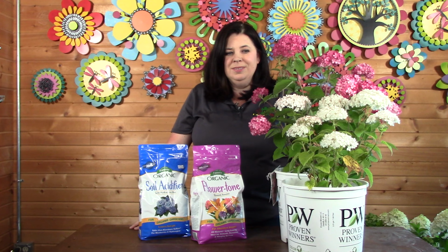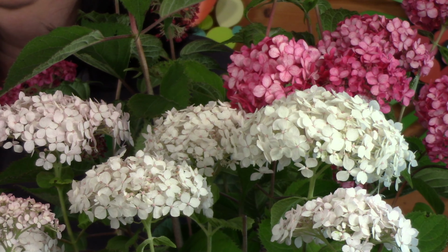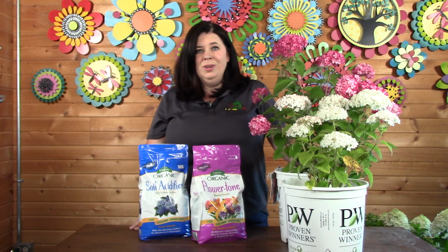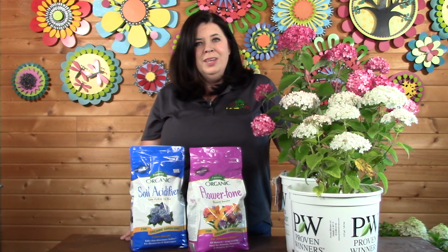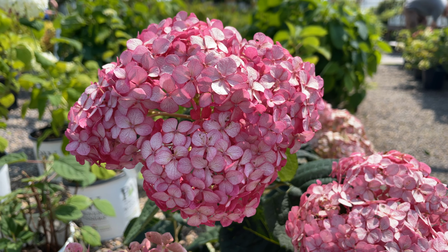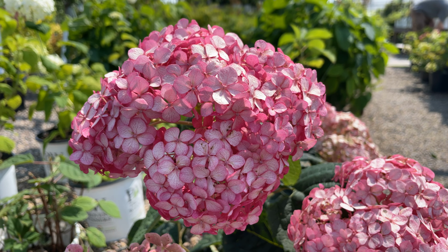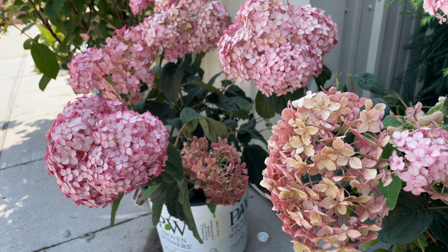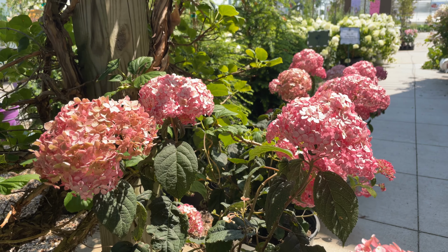So the first category of hydrangea I want to talk about today is the smooth hydrangea, or Hydrangea arborescens. This is an old-fashioned plant that you probably remember at your grandparents' house, the most popular of which is one called Annabelle hydrangea, which was actually discovered in the state of Illinois. Smooth hydrangeas have flowers that are very large and round, ball-shaped. Some people will call them snowball bushes. They are just really, really great.